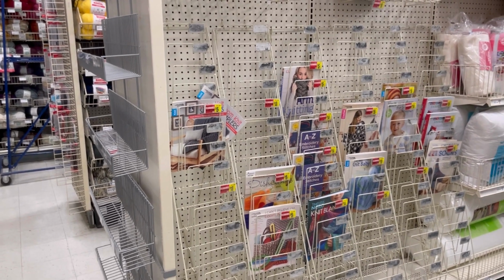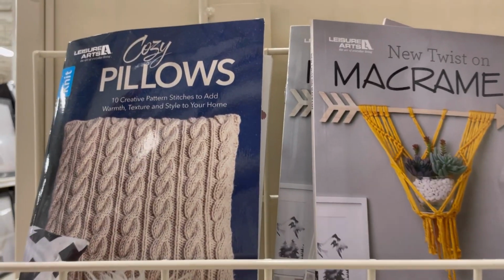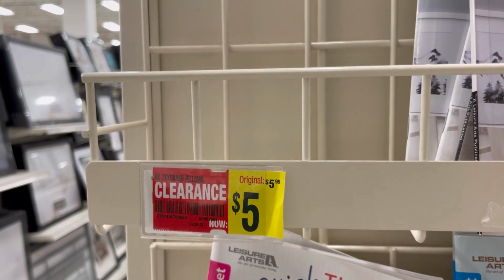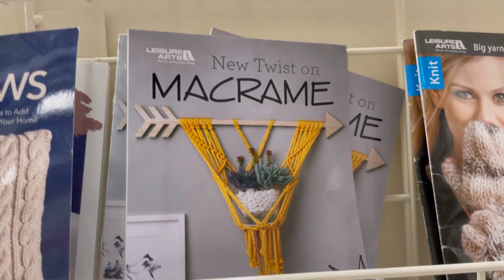So that is how empty that section is. Now I'm going to go over to the leaflets. By leaflets, I mean these smaller books that most of them are by Leisure Arts. A few are from different companies. So these were $9.99, or sorry, $5.99, and some of them now are $5, so not a big discount yet.